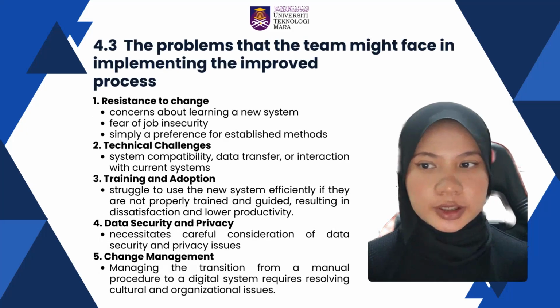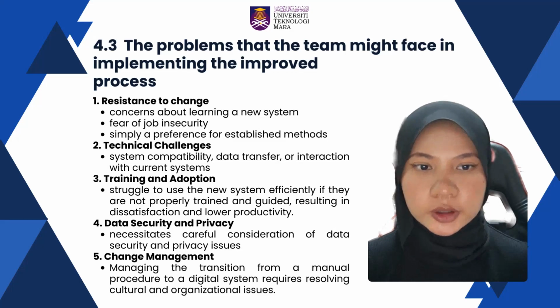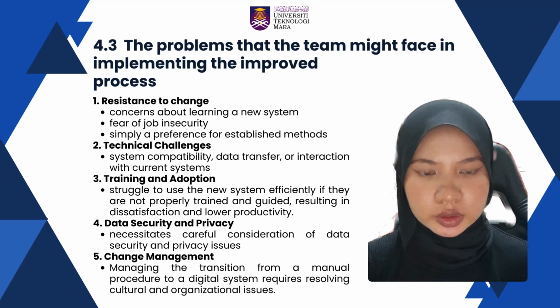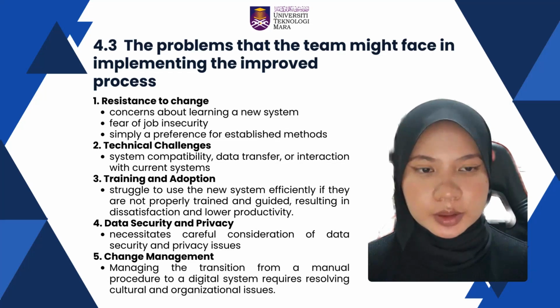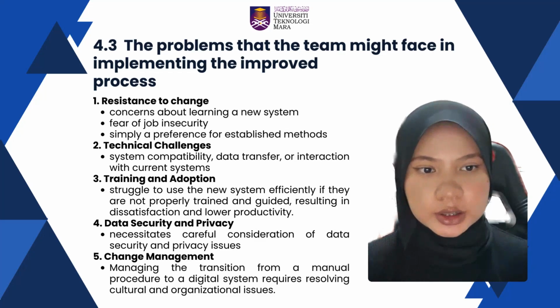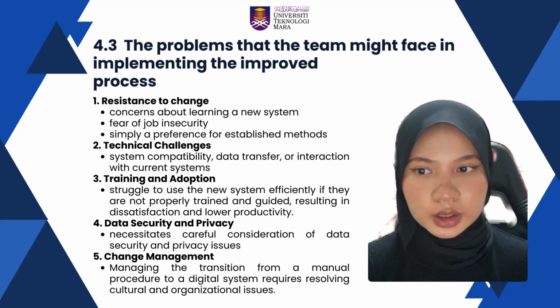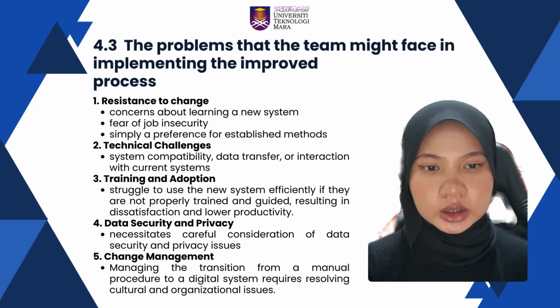Next, I will present the problems that the team might face in implementing the improved process. Okay, the first point is resistance to change. Employees may be resistant to the change from a manual to a digital leave application process. Concern about learning a new system, fear of job insecurity, or simply a preference for established methods can all contribute to resistance to change.